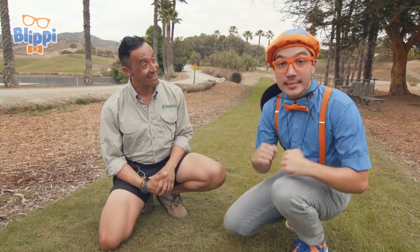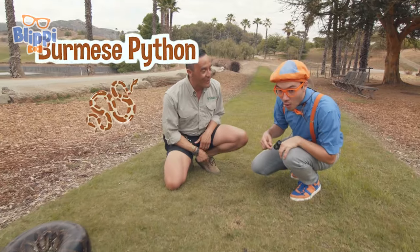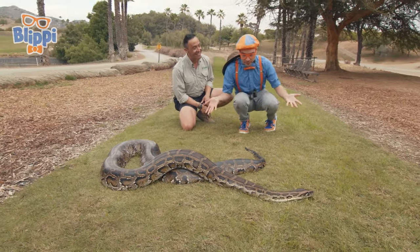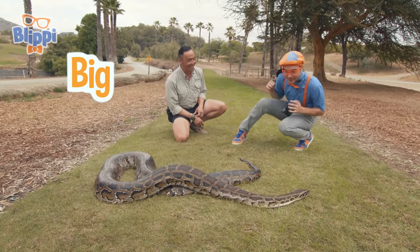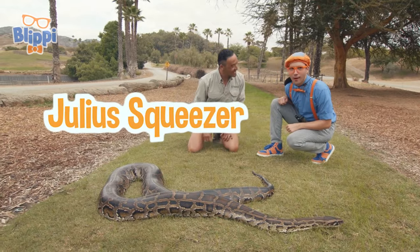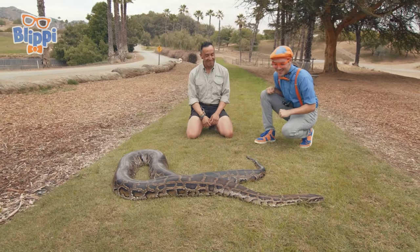I'm so excited to see the snake. What kind of snake is this? This is called a Burmese python. Whoa, this Burmese python is so big. Whoa, what's its name? This is Julius Squeezer. Julius Squeezer? So silly. That's a cool name.